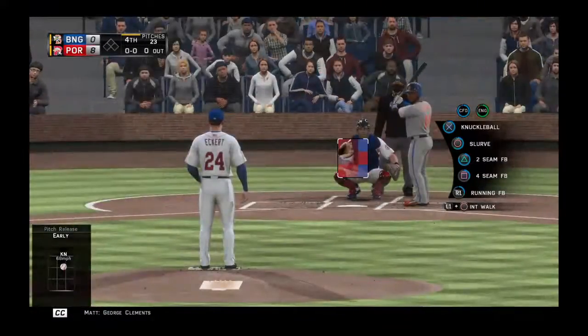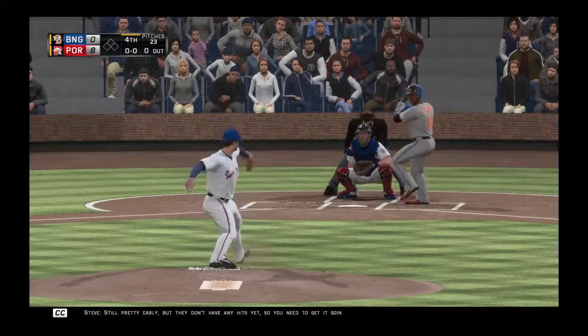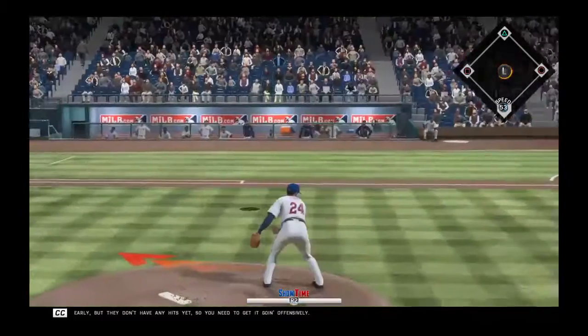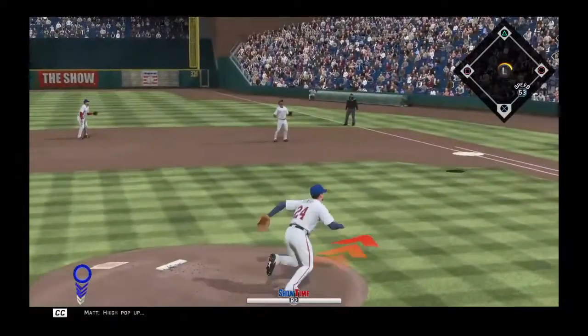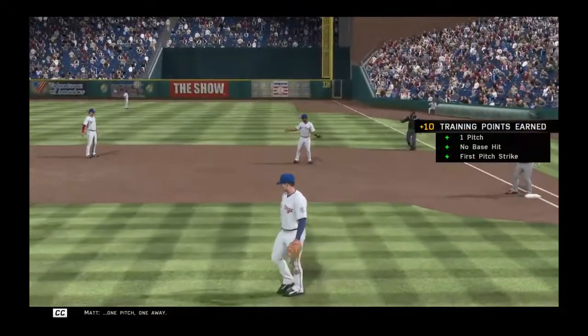George Clemens is ready here as we begin the top of the 4th. Still pretty early, but they don't have any hits yet, so you need to get it going offensively. High pop-up. Bourbon is under this one. 1 pitch, 1 away.